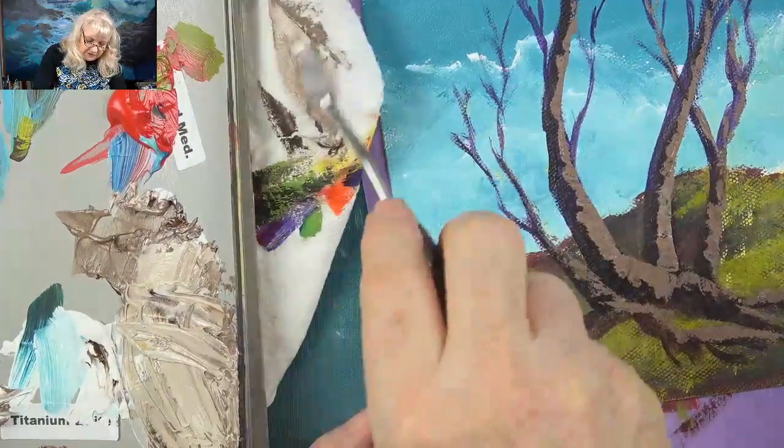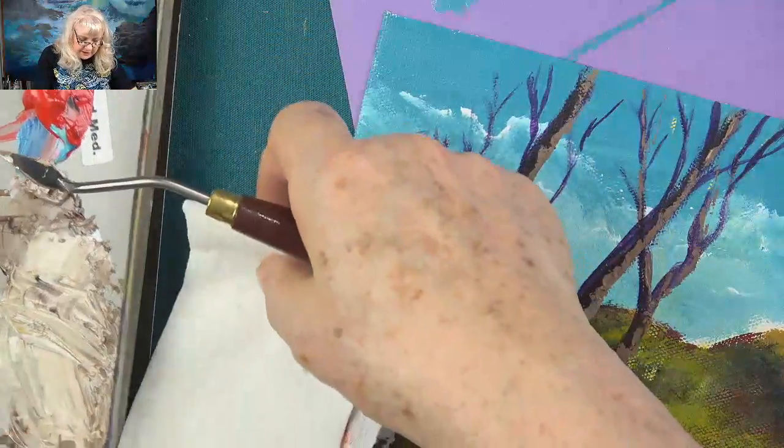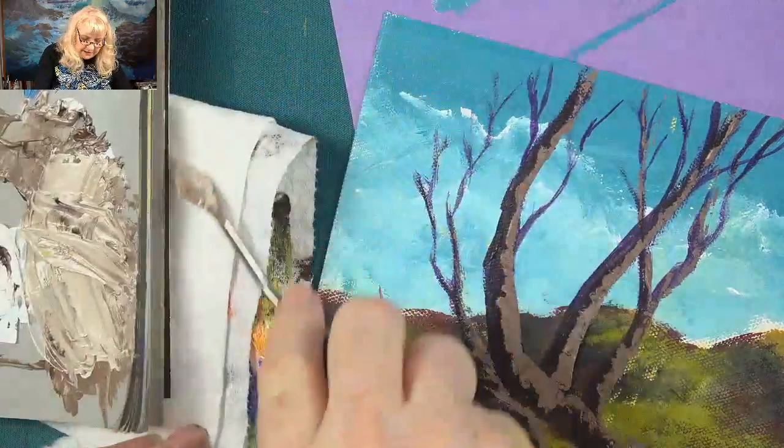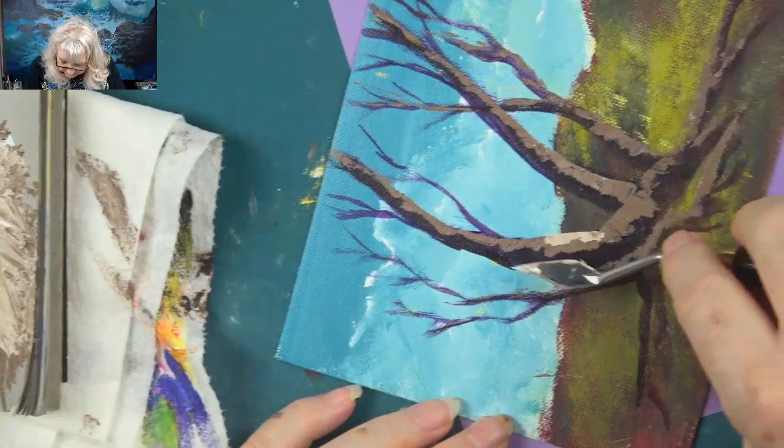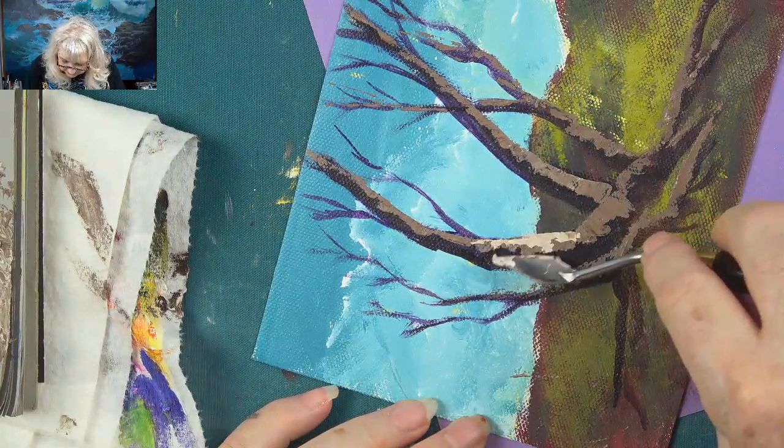Okay, I'm going to clean off the knife like that. Let me just fold this paper up like this and clean off my knife like that. Okay. Oh, you got to practice using those palette knives, you guys. I would buy a bunch of 6x8 paper and play. Practice. Now look here. Here's the next light area, and it's not so much.